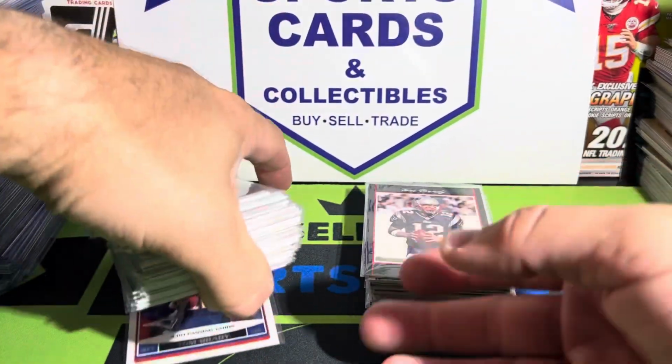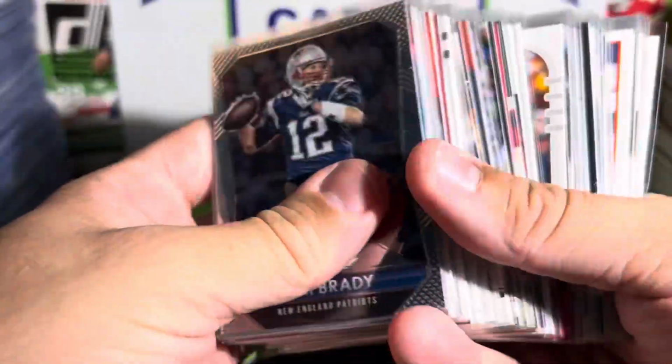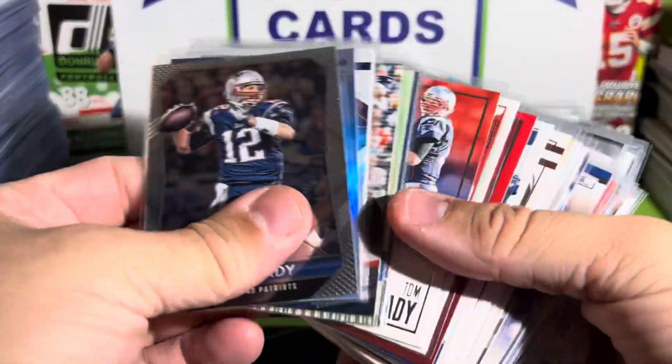So bolstering up all these. Got this whole stack of Brady's. Lots of Brady's.